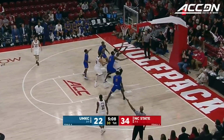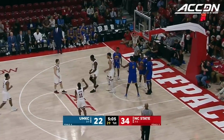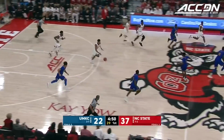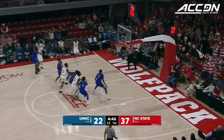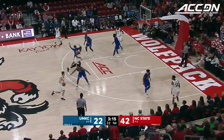Their leading scorer, rebounder last year, offensive rebound. Not quite the dunk he was looking for, but that'll work. Had his shot bothered by Freeman. Had to go reverse with the left hand. Couldn't get it to drop. Now Beverly will take an NBA range three. Splash. That's why they've built a 20-point lead.